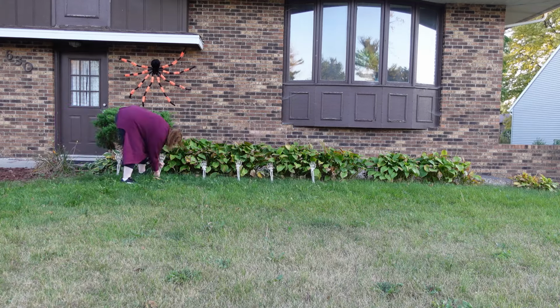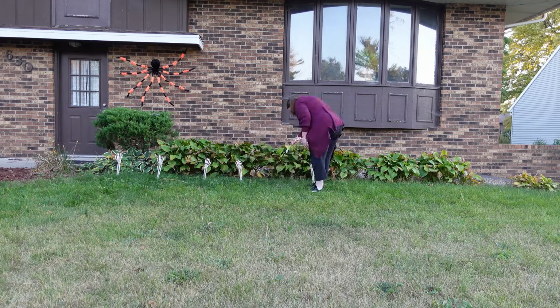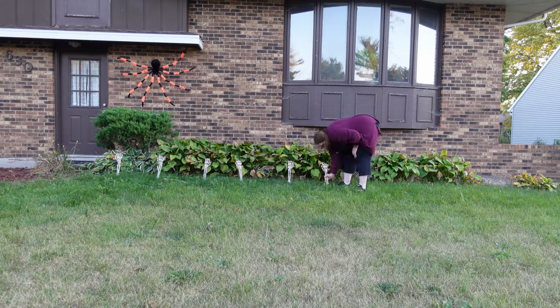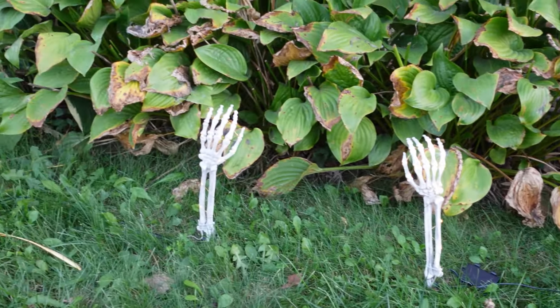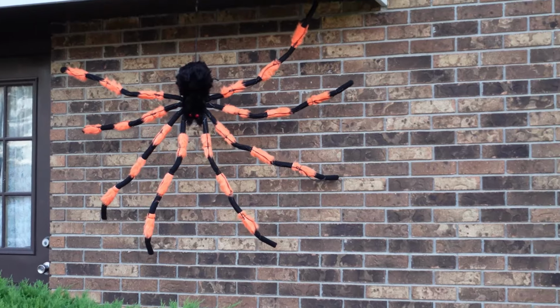He did come out and help. Unfortunately, he put the hands backwards, so I had to fix all the hands, but he did come help out, which was really sweet of him. So I'm going to show you what it looks like at night as well. We'll do that a little bit later.